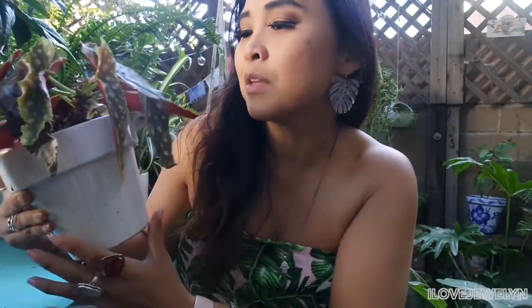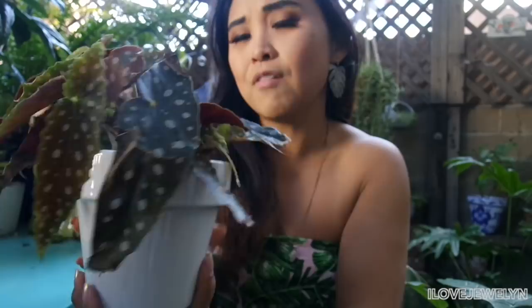I'll think about it. But for now, the condition that it's in, I probably will go ahead and prune off, like, see this crispy edge? I'll prune it off. But other than that, I love having this in my collection. This was a dream plant of mine for like 2 years.